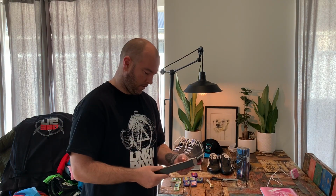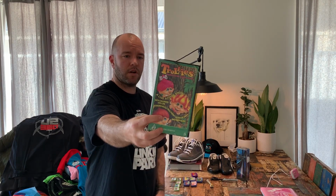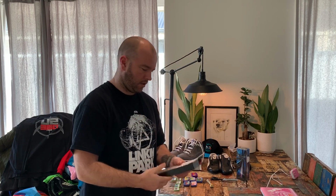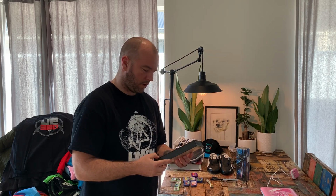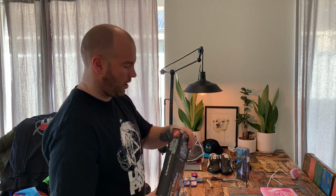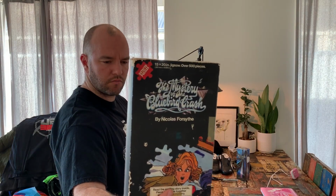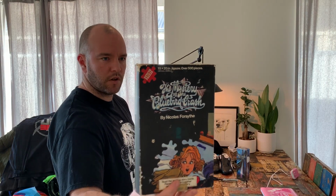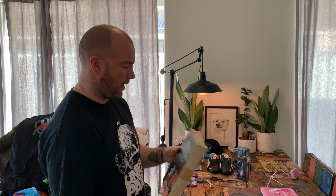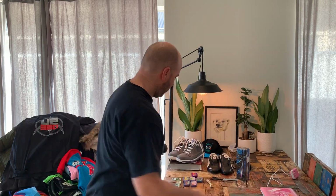Old VHS trolls. I didn't bother looking up the comps on it. I just grabbed it because it's just crazy looking trolls. And after I got home, I quickly looked it up, and apparently it's a rarer version, which is good. Just an old vintage mystery game, 1975. It's a puzzle and a story as well. Hopefully complete.